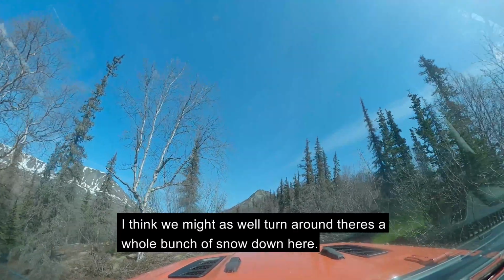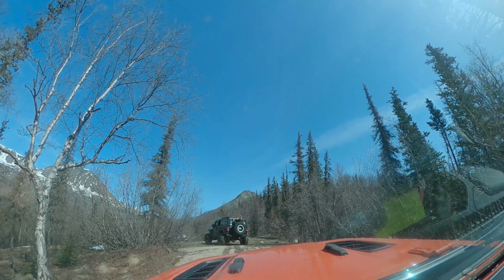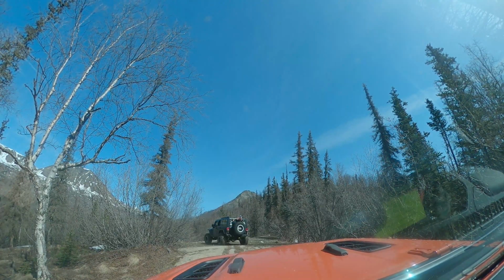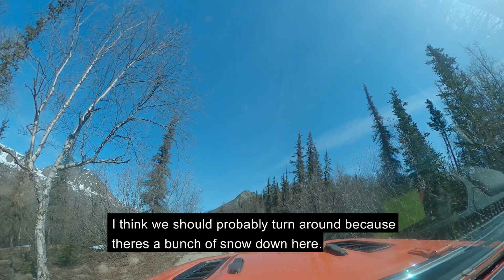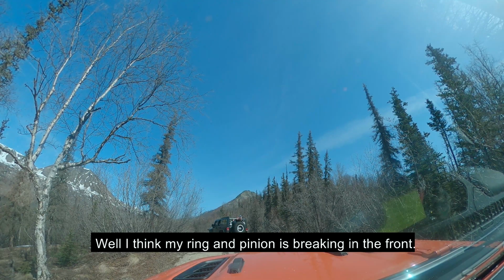I think we might as well turn around. There's a whole bunch of snow down here. Say again? I think we should probably turn around. There's a bunch of snow down here. We got winches. Well, I think my ring and pinion's breaking in the front face.